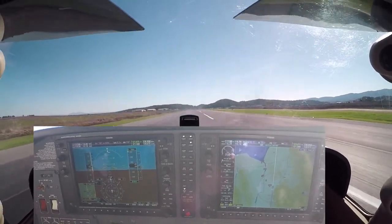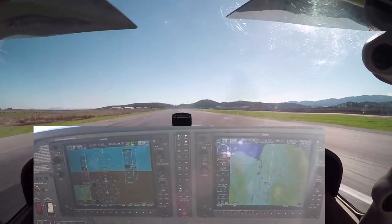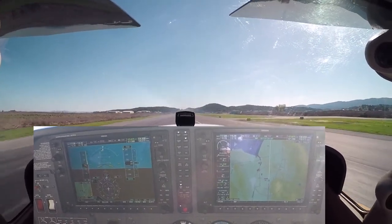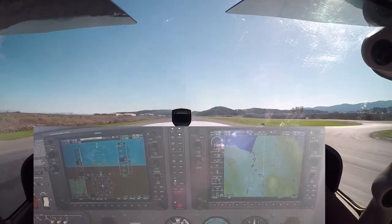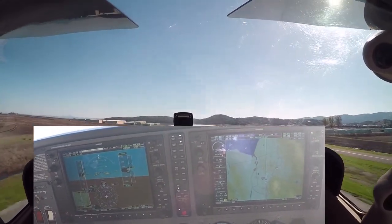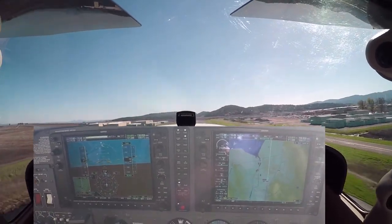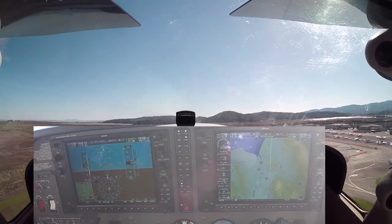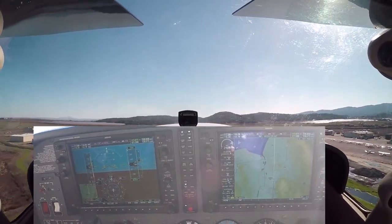Oh, man. Have a bolter. Check 50. Okay, out of control.